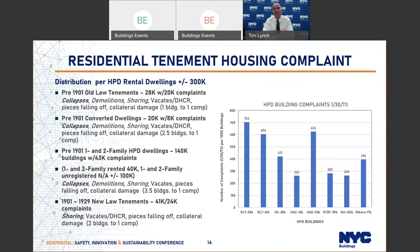Okay, 20,000 complaints in 28,000 buildings. It's nearly a one-to-one ratio. But actually, you've got to remember that we discounted half of every complaint. So there's really 40,000 complaints in there. So for every building, you're going to have two complaints. Now, they do get repaired, but there is a history. If there's a history, it means that you can predict performance based on it.